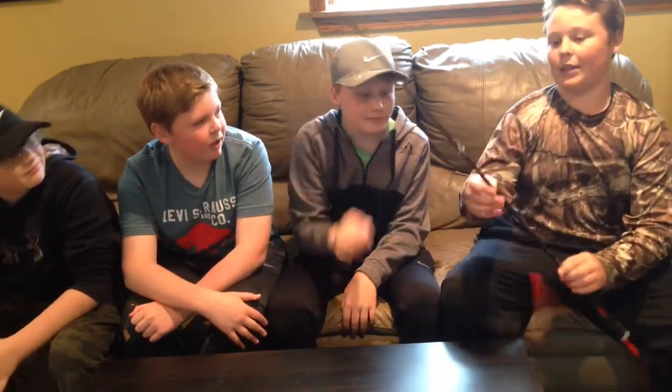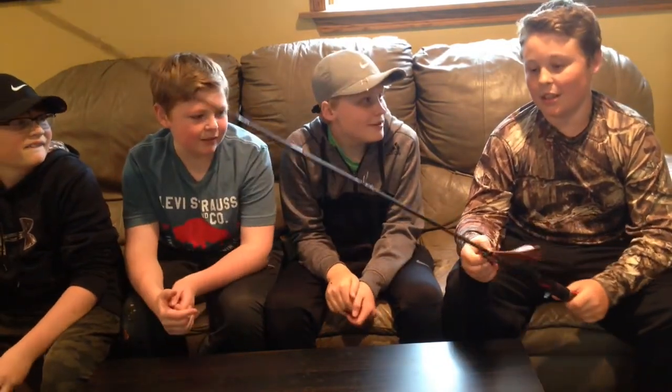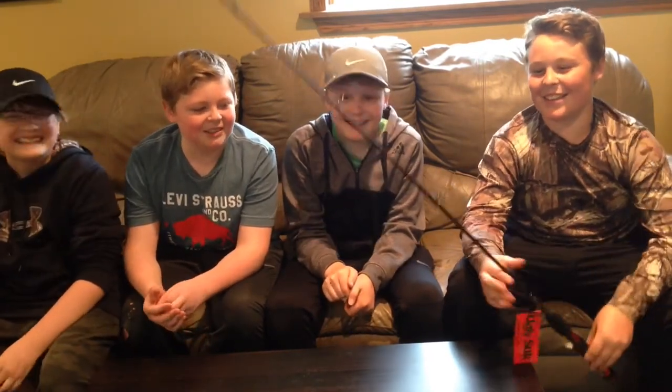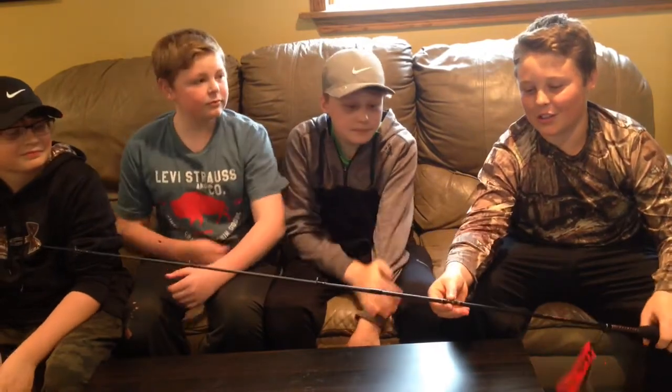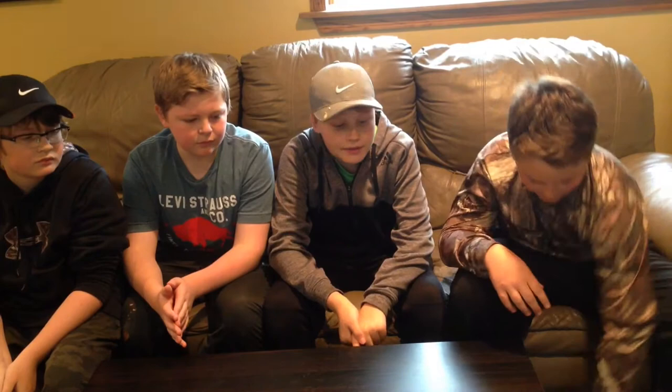Next rod. Oh yeah, we got the rod. We got the Ugly Stick GX2 for $15. We got it in the bargain cave at Cabela's. Always check out the bargain cave. They can have some good deals. The reason why it's $15 is because it's a little messed up right there, but you can always fix that. Two piece.